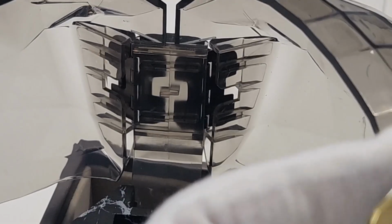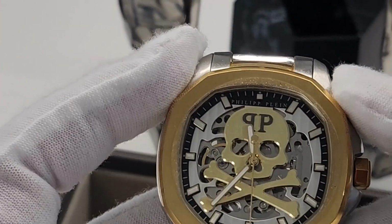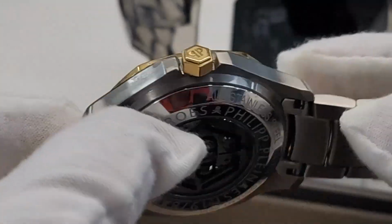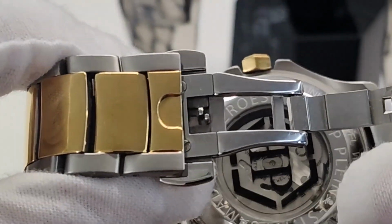43 millimeter. I'm gonna move this out of the way. This is a 43 millimeter. Really not bad. Now, this actually has some weight to it. I'm going to say it's a little bit heavy. Case back showing in the exhibition back, so you can actually see your movement.